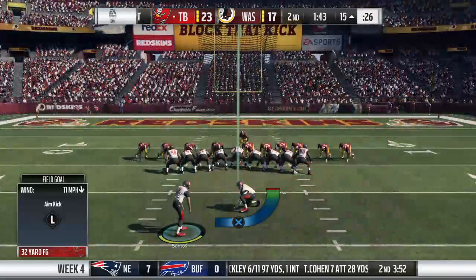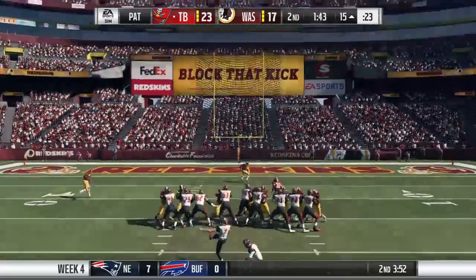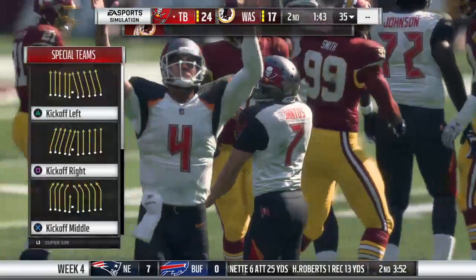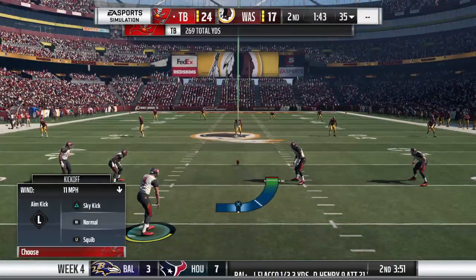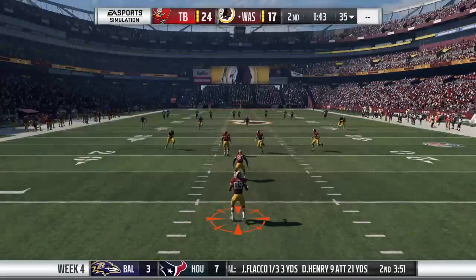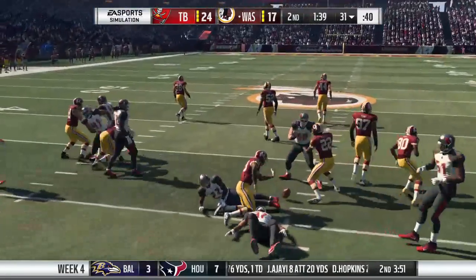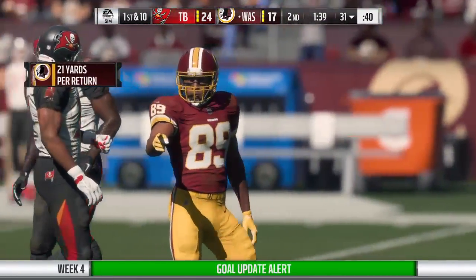Now the point after try for Santos. And they will take a 7-point lead now. The kickoff team on the field now as they will send this one away. This one taken just inside the 10. And nice work on the return as they'll start their drive just past the 30-yard line.